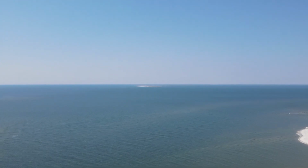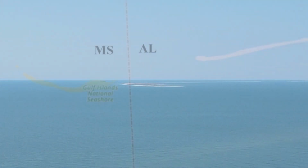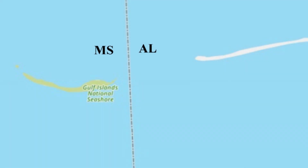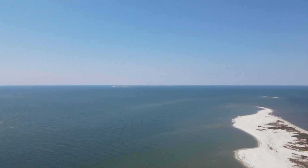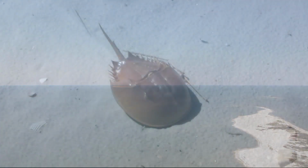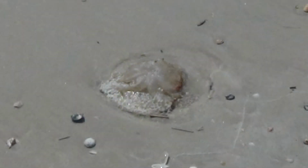As I come around to where I started, I see land in the distance. Referring to Google Maps, this appears to be Gulf Islands National Seashore off the coast of Mississippi. Knowing that Carol wouldn't expect me back until around dark, after landing the drone I decided to look around before heading back. While walking around I came across this shell from a horseshoe crab. I also saw what I think was a jellyfish.